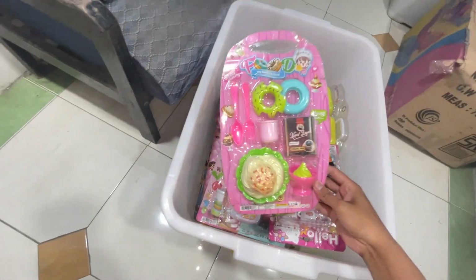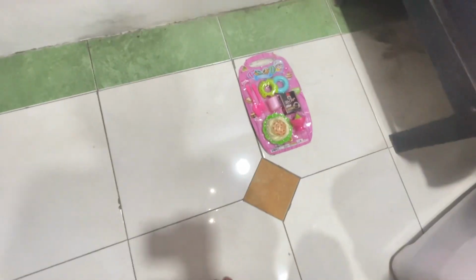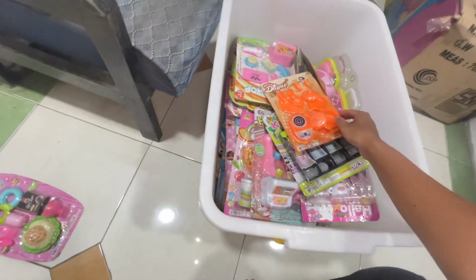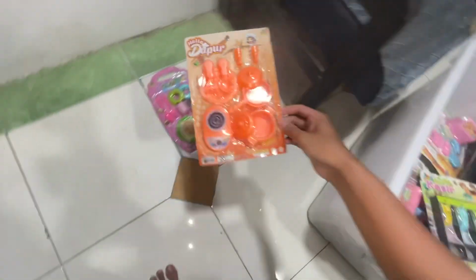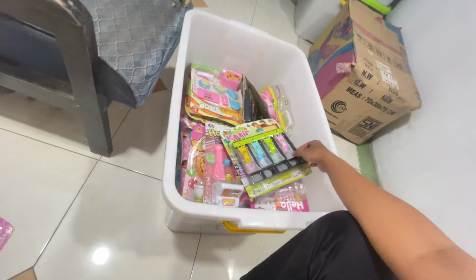I see the donut and noodle toys. Miniature food. Wow, very good. I like it my friend. I see the kitchen set toys, cooking toys. Wow, very good. I see the toys again.